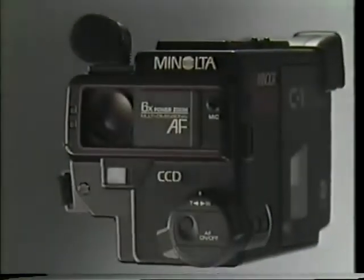Introducing the Minolta Movie C1E, an ultra-compact video camera recorder with the world's only multi-dimensional autofocus system.